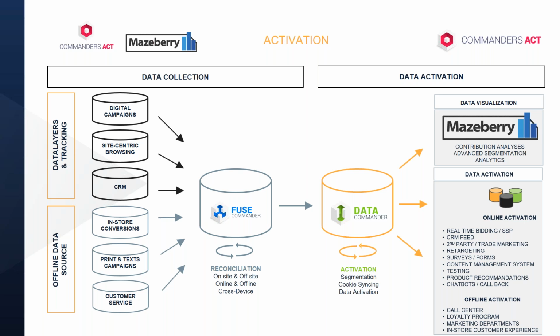And that's perfectly what we did with Cyrillus. So solving a first problem, a current and immediate problem, which was the attribution part, and then getting a step toward data activation by reusing all that has been done for the first problem resolution.